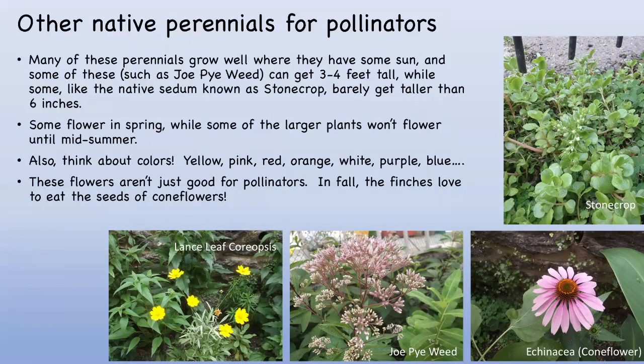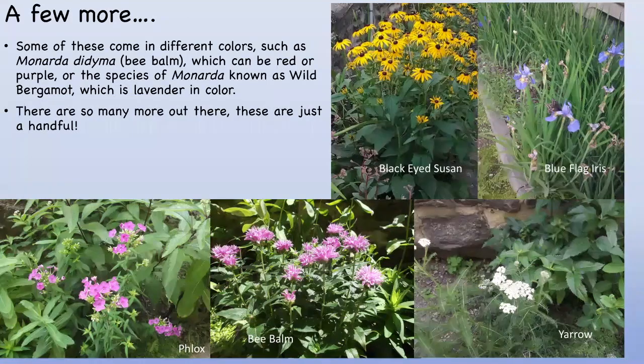Depending on your outdoor space, how much of it you have, and how much sun it gets, here are some native perennials that attract pollinators and also provide food and habitat for lots of animals. For instance, birds love the seeds of coneflowers or echinacea. Some other examples of native flowering plants that attract pollinators are things like bee balm or phlox or yarrow, or depending on how dry or wet your yard is, iris and lobelia make good choices for wetter areas.